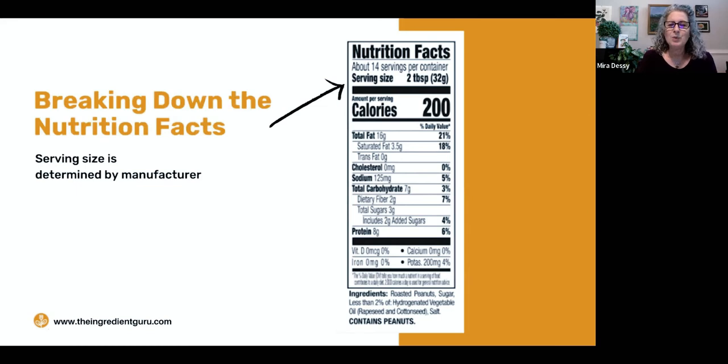One of the things we really need to keep in mind is the fact that the serving size is determined by the manufacturer. Now, the new food label does, in some cases, have slightly more realistic serving sizes, but truthfully, a serving size is still determined by the manufacturer, and you have to remember that what you serve yourself is considered a portion. Let me give you an example.